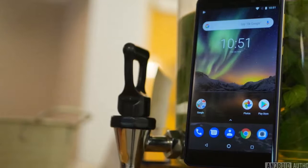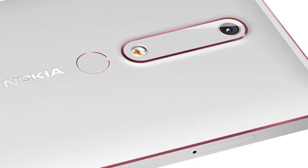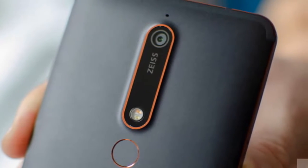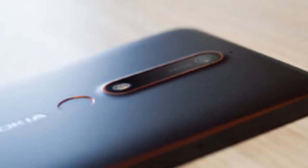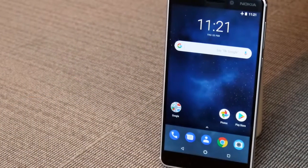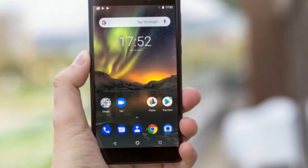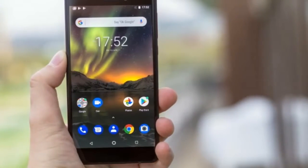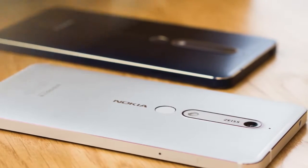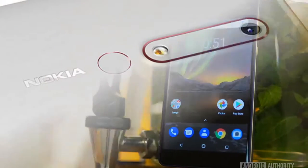There are two color options available in the US, black and white. There's also an attractive two-tone design with anodized copper and iron accent lines around the display, buttons, camera lens, and fingerprint sensor. It looks elegant and attractive, especially with the accents. Better yet, the all-metal unibody makes the Nokia 6.1 far more durable than its glass-laden competition. The added heft helps too, by making the phone feel like it's worth way more than $270.